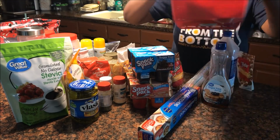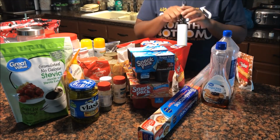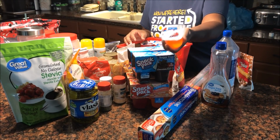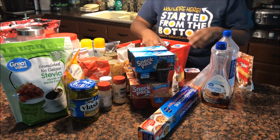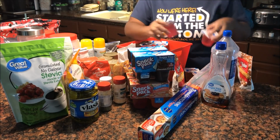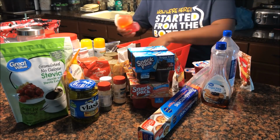So in this bucket, we have snacks, so lots of the sugar-free Jell-Os that we're going to leave out for the kids to eat. And these are actually all some that have been in here for a while, so we're going to leave these out in case the kids want to eat these.